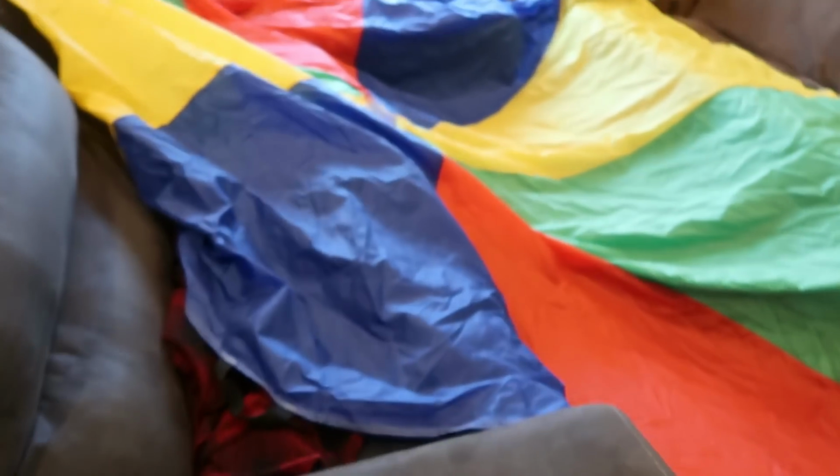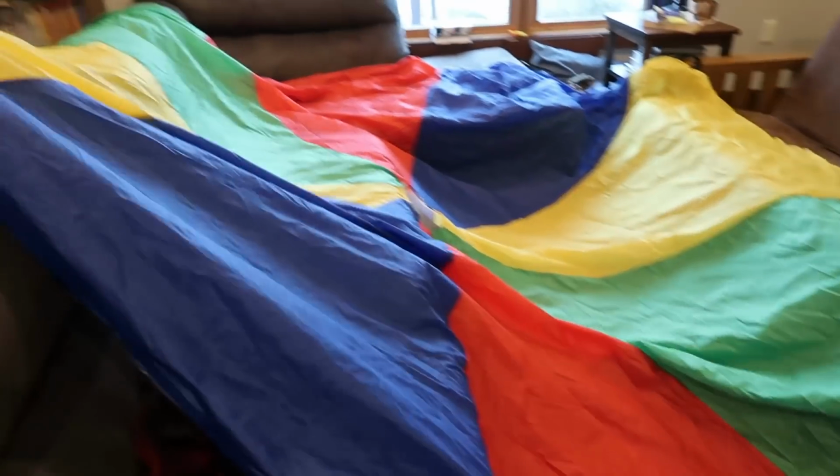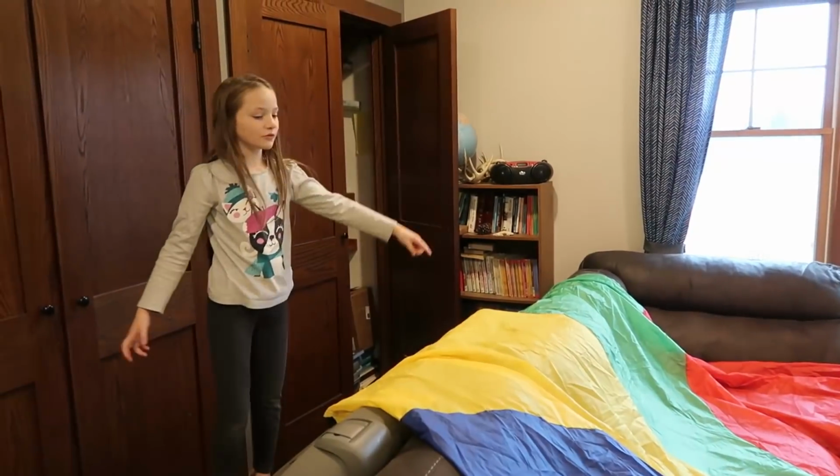The kids are supposed to be working on South America. You guys finished it up? And I come out in the schoolroom and they've got the parachute going. So I don't really know what's going down here. What's happening? We're making a fort with the parachute.